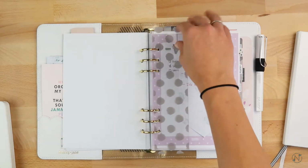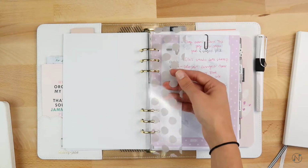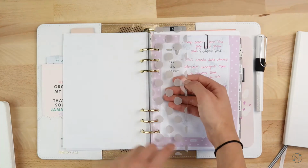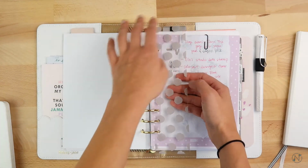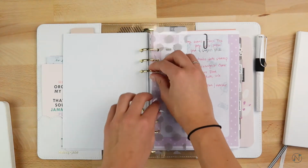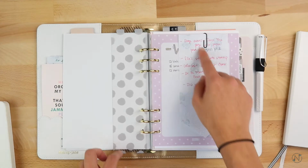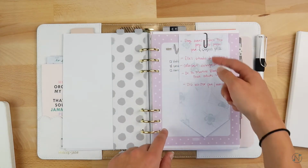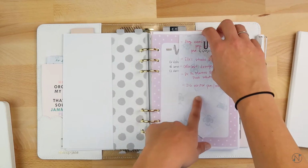Then this marker right here, I made from a Becky Higgins Project Life divider thing. I just rounded the corners and trimmed it down a little and then put my own holes in, and I made it so you can pull it in and out. This marks my wish list. Well, it was a wish list, and then I put another wish list on top because I was too lazy to write these on there.